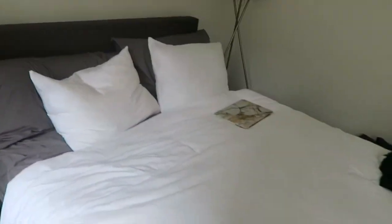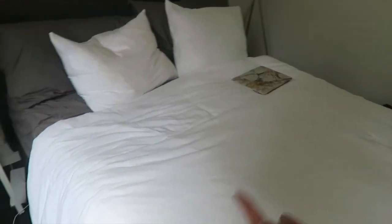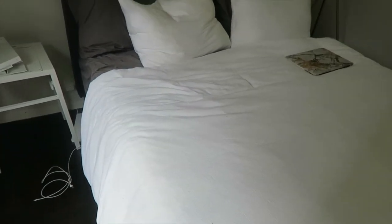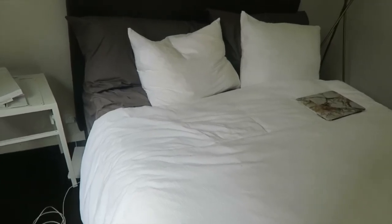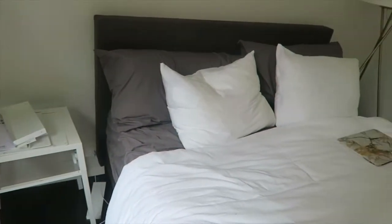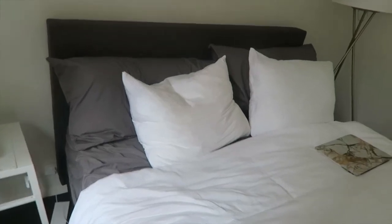Here is my bed, and I made a conscious effort to invest in my bed. So I have a Tuft and Needle mattress. This is supposed to be similar to Casper, just half the price. So I paid about $600 for a queen. And my bed frame is from Amazon. It is the same bed frame I had at my old apartment, just a different color. Super easy to build, took an hour, highly recommend.